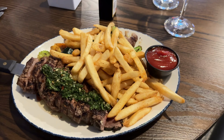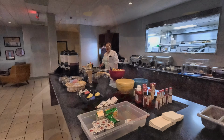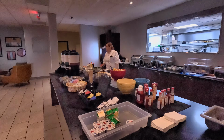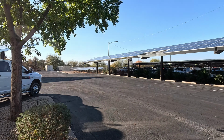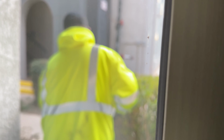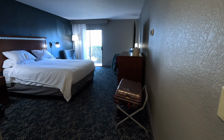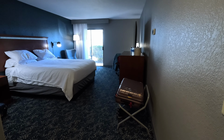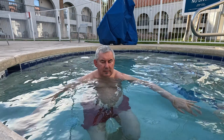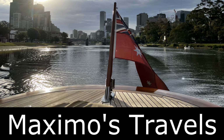I'll review our dining experiences on the 3 or 4 times that we ate there for dinner and provide my thoughts in terms of the buffet breakfast. I'll provide details of the parking situation and uncover some of the noise issues that we experienced. I'll provide you with a room tour of these newly renovated hotel rooms. If you're planning to stay in Tucson, Arizona, join me on this informative and detailed hotel review.